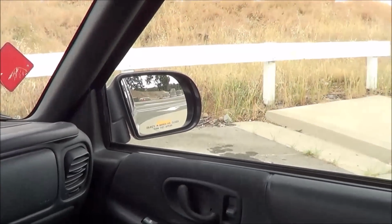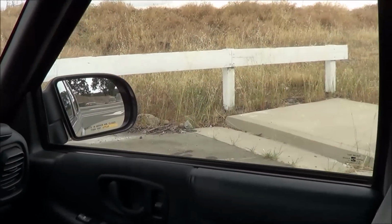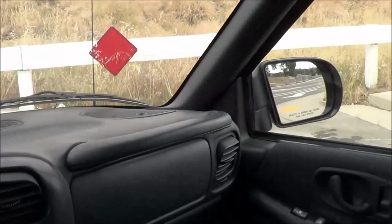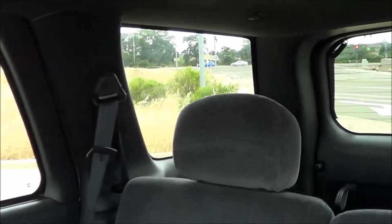As far as visibility goes on the Blazer, it's pretty good. Very boxy styling, so there's lots of glass area all around. Outward visibility is pretty good too. This vehicle doesn't feel very wide either. Rearward visibility is pretty good as well.